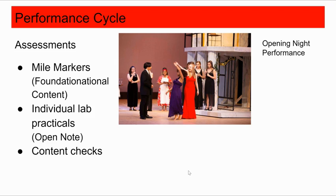We also have individual lab practicals. Those are open note, but they're performed by students individually so that we can see that they can take what they've learned and actually apply it into a problem that requires them to synthesize and analyze data and look at it in a larger scientific practice.